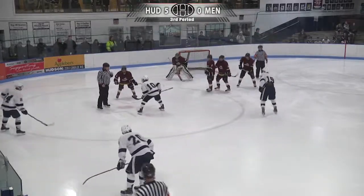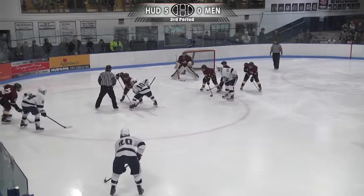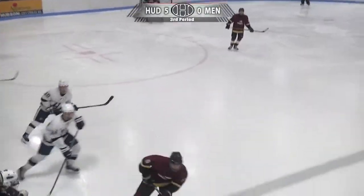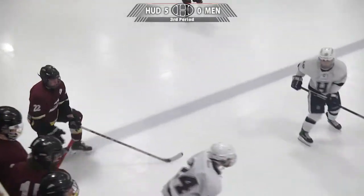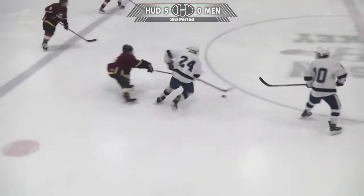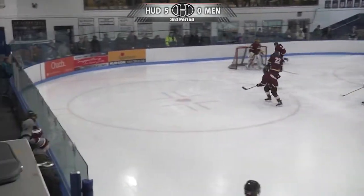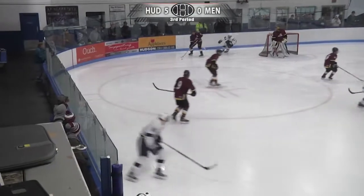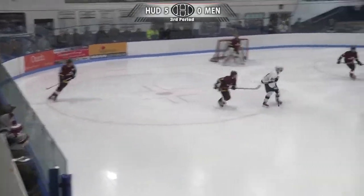face-off deep. We got George Newton in on the draw. Newton wins this one back. Can't quite keep it in at the line there, and Hudson comes away with this one. They'll work it on in deep. That's number 2-4 for Hudson. Carter Mack sends that one deep into that Menomonie zone here. Menomonie trying to break out.